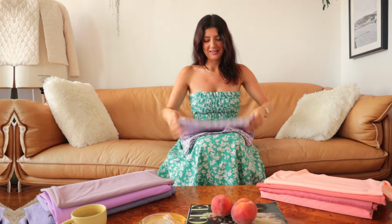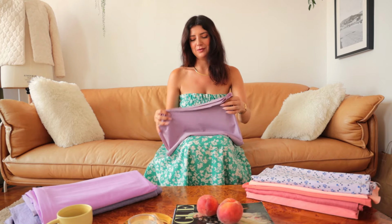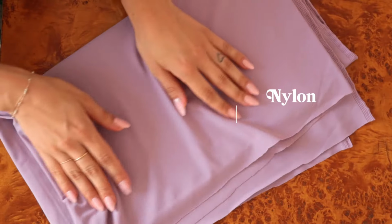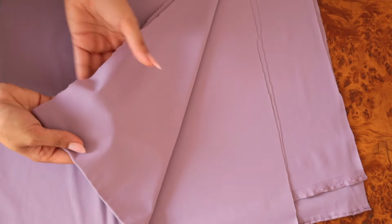So yeah, I think you know already all of my fabrics because once I love the fabric, I'm just getting it in every color. So this is another swimsuit fabric and it's in lilac. It's a little bit dusty lilac, I would say. It's also very nice. I haven't used it yet and I cannot wait to use it.